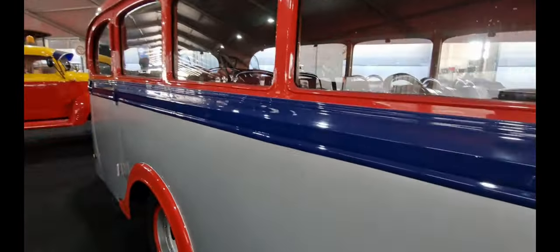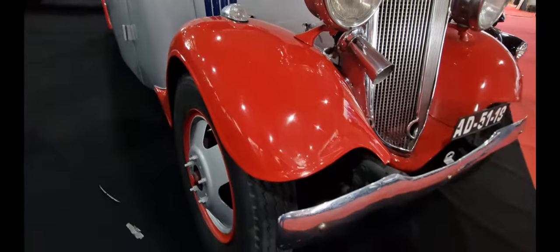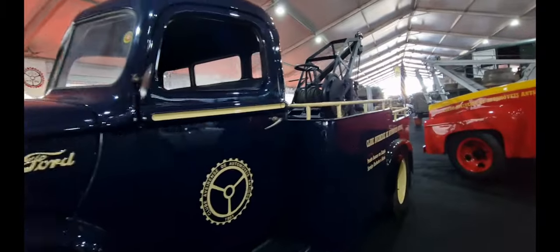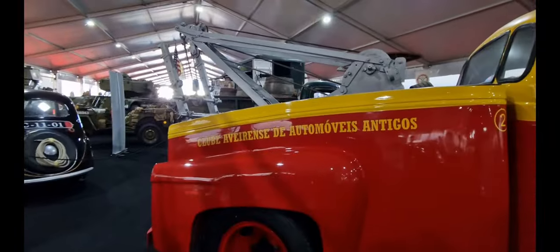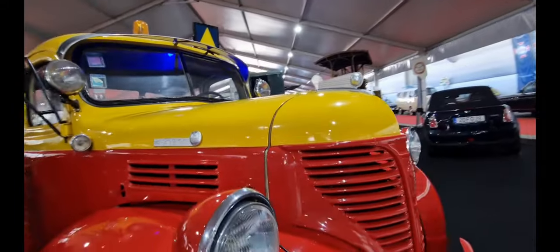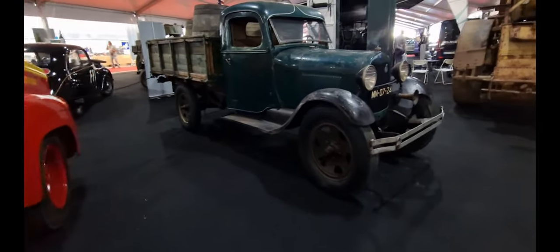Look at this old Chevy bus. How cool is that, eh? Passenger. This old Ford working. I think it's a tow truck, yeah. They're all working. Another tow truck. That's cool. Look at this old one here. I don't know if this one is running.